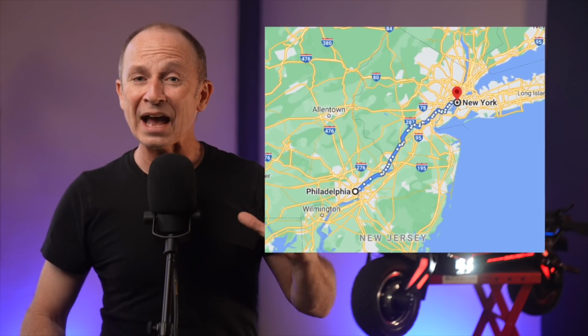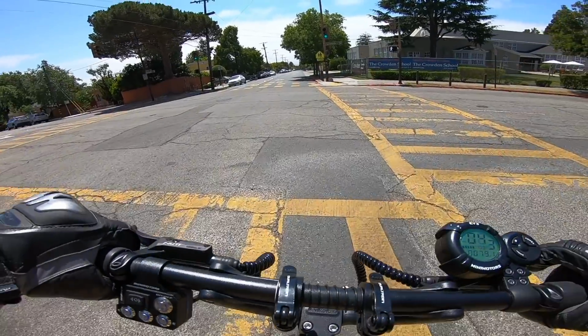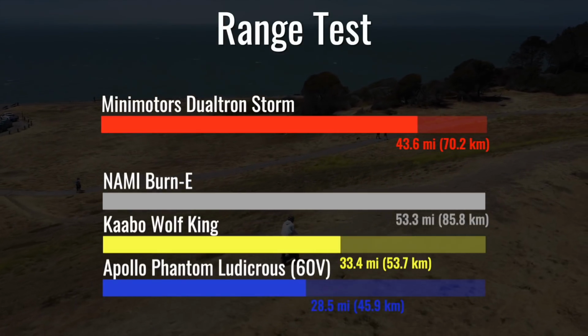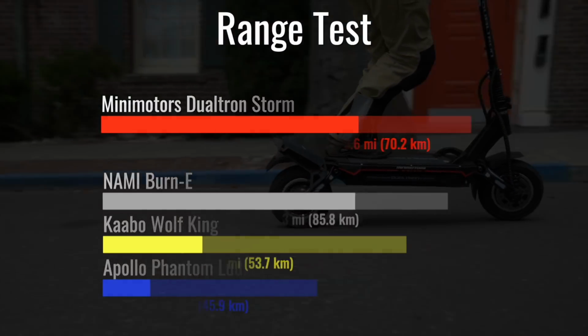It's the only scooter we know of that you could ride from Philadelphia to New York in 4.5 hours without stopping to charge up. That is, if you bring along two of these. It's a feature that delivery riders are already taking advantage of. Even without swapping batteries, the Storm has the third longest range of any scooter we've ever tested, covering 43.6 miles on our test circuit.